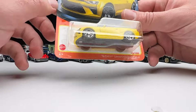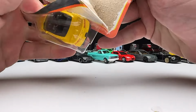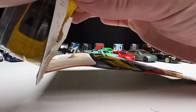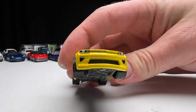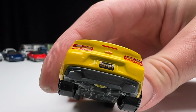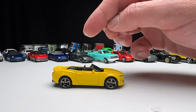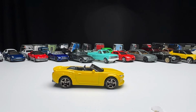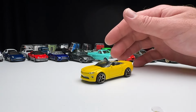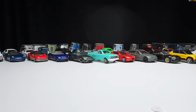And then next is the 2016 Chevy Camaro convertible in yellow. Well, I'm struggling here. Detail up front, detail in the back. It doesn't look all that great. What does that say there? Sunny Drive. Yeah, it's a basic little Camaro. I mean, nothing too exciting for me. I don't know. Let me know what you think.